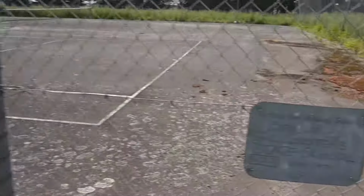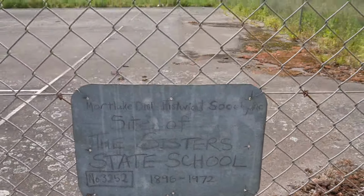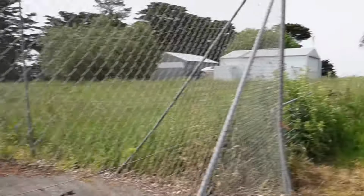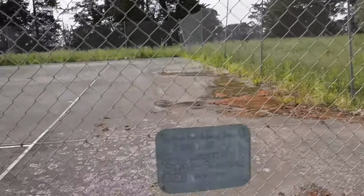Actually, down the other side of the tennis court, this was actually where the state school was until 1972. Would not pick up on that. There is a CFA shed there, but yeah, not really much of the old school left.